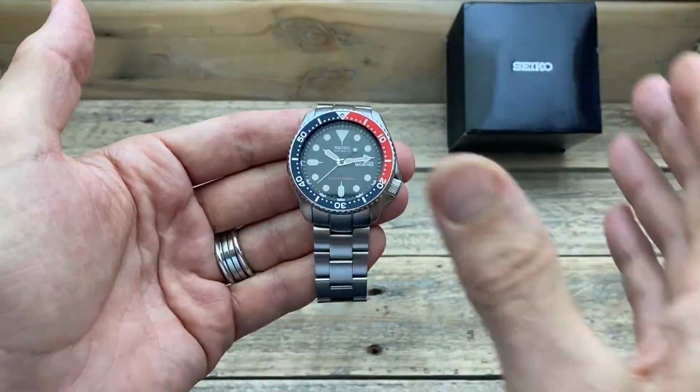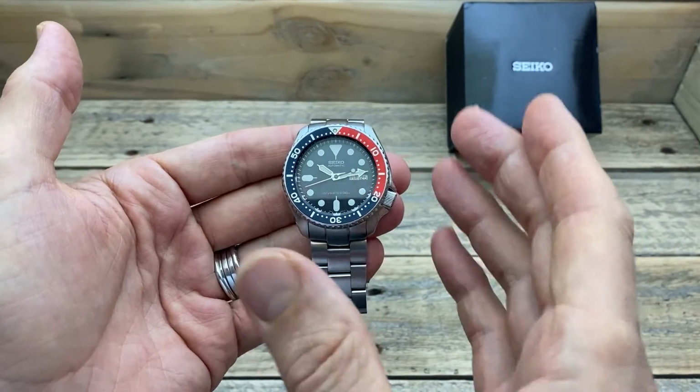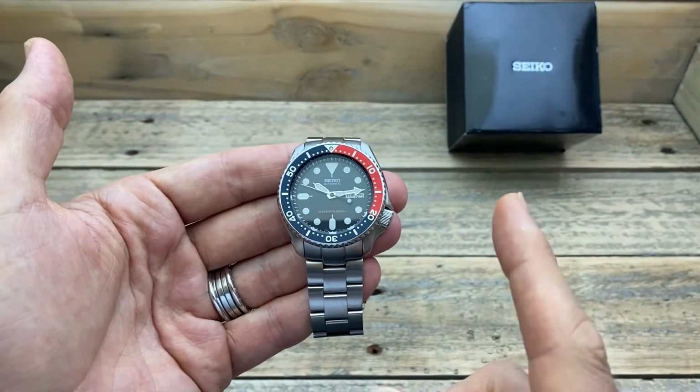So you may think, okay, well, I'm happy to pay 300 Australian dollars for this watch. That's a reasonable price. It's a lovely watch. It's a very iconic watch to have in the collection. But it is worth taking into consideration two things.